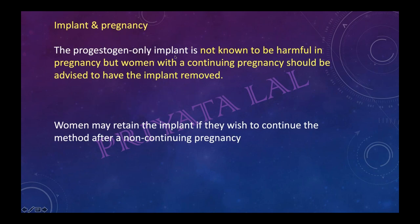Now, implant and pregnancy, they have given in the guidelines. Though the implant is a very effective contraception, pregnancy cannot be ruled out. If the patient becomes pregnant along with the implant and she wants to continue the pregnancy, then the implant has to be removed. So the take home message is this: pregnancy and implant cannot run together. If she wants to continue pregnancy, the implant has to be removed. But if she considers termination, then she can continue the implant as a method of contraception.